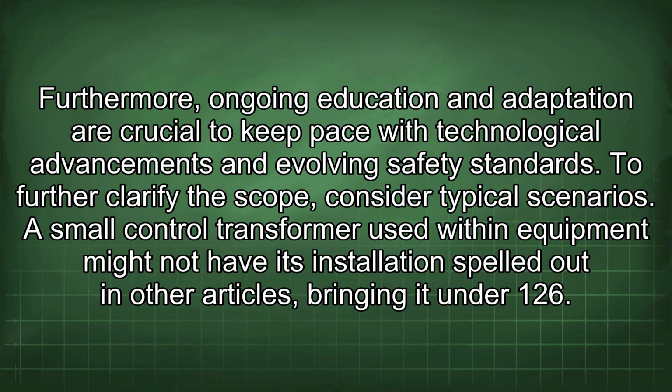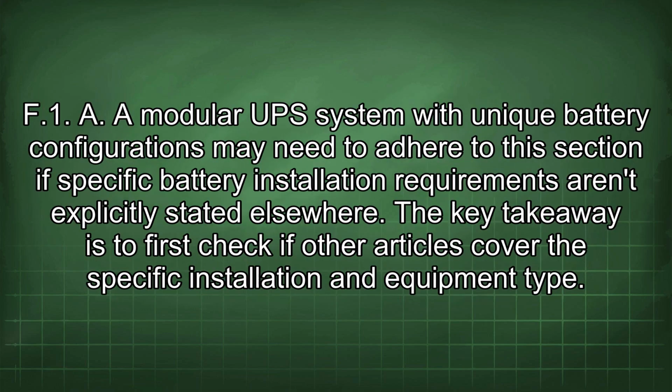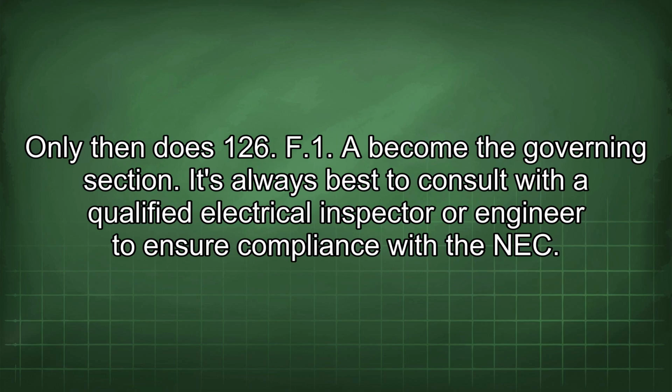To further clarify the scope, consider typical scenarios. A small control transformer used within equipment might not have its installation spelled out in other articles, bringing it under 126.F.1.A. A modular UPS system with unique battery configurations may need to adhere to this section if specific battery installation requirements aren't explicitly stated elsewhere. The key takeaway is to first check if other articles cover the specific installation and equipment type. Only then does 126.F.1.A become the governing section.